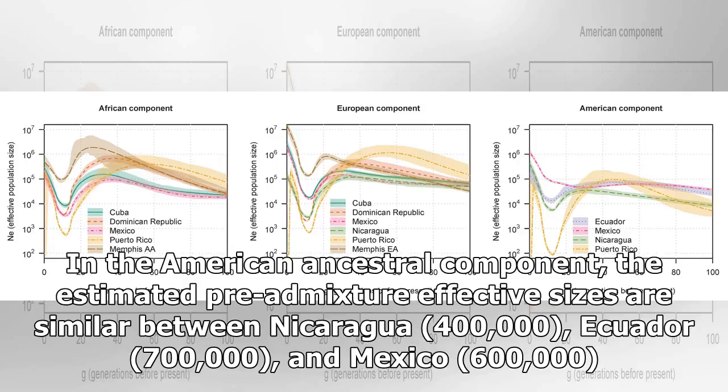In the American ancestral component, the estimated pre-admixture effective sizes are similar between Nicaragua, 400,000, Ecuador, 700,000, and Mexico, 600,000.